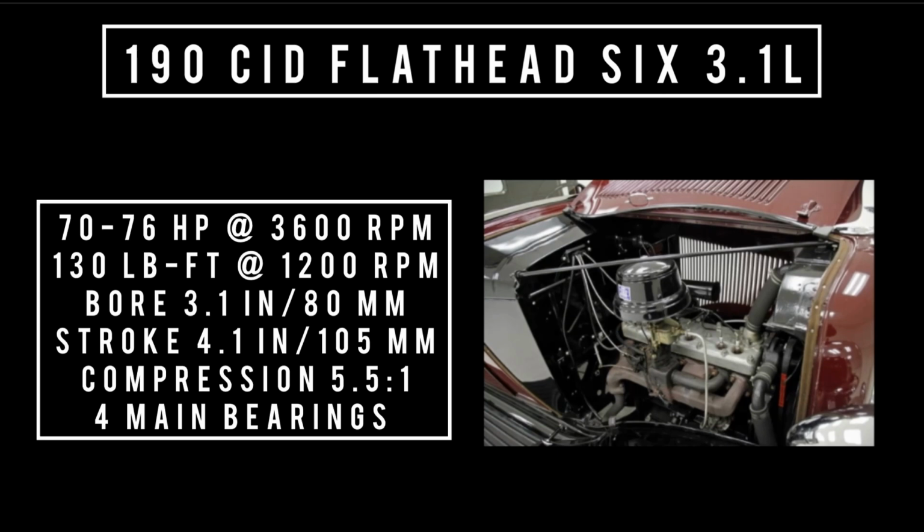It's good for anywhere between 70 to 76 horsepower, 3,600 RPM, 130 pound-feet of torque at 1,200 RPM. Compression 5.5 to 1, features 4 main bearings, and is backed by a 3-speed manual transmission.